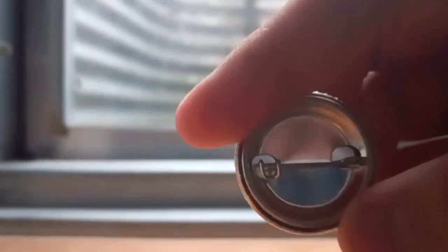You can hang up anything. There's Knuckles and Sonic getting ready to fight. It's hard to see. That was an amazing pin.